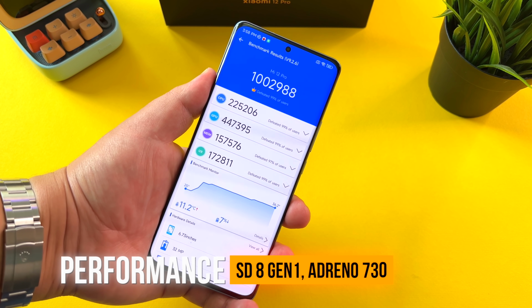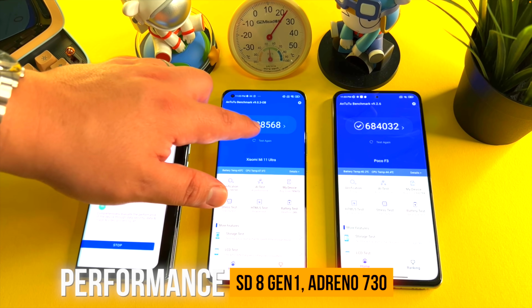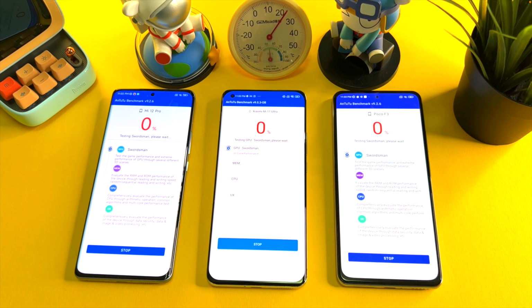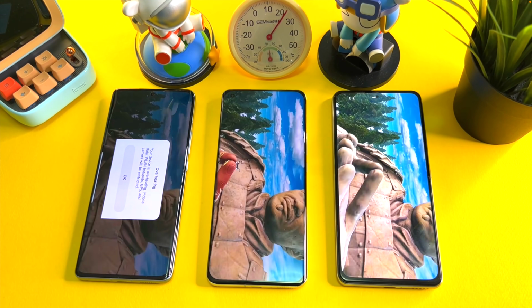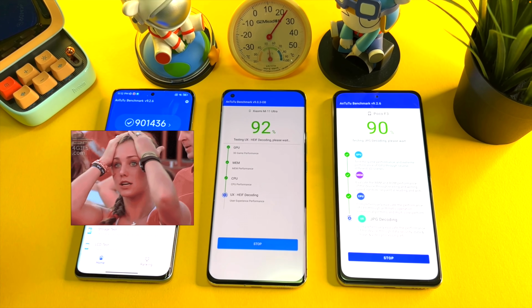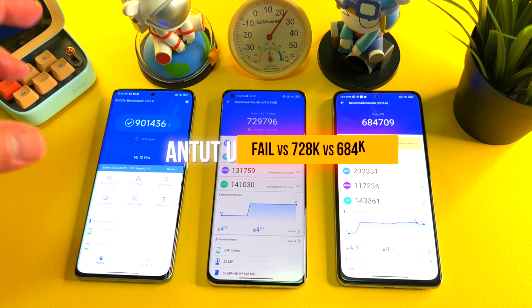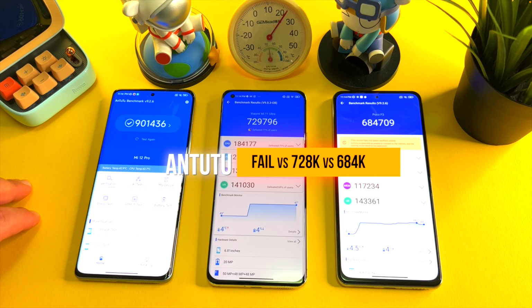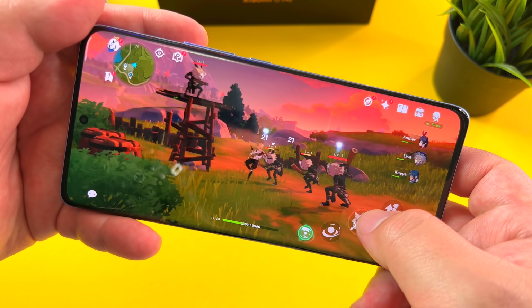Performance, and we have the Snapdragon 8 Gen 1 Adreno 730, a million score, guys, the first time ever on the channel. But have you seen my throttling test? If you haven't, well, if you have, you will know what the deal was. Yes, this is the first phone to ever not complete the test, to fail in the last round. I do think there's some issues here with this chipset overheating a little bit. Maybe with software updates it will get better, but it is concerning for now.